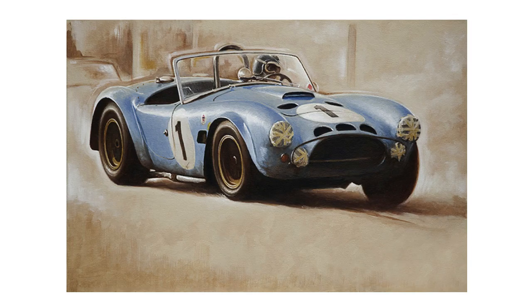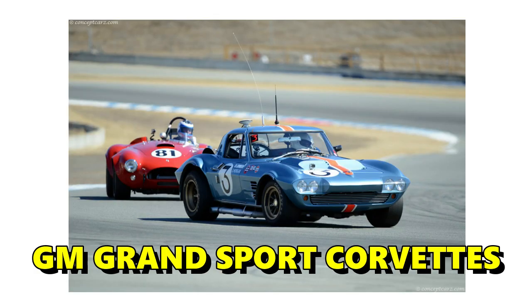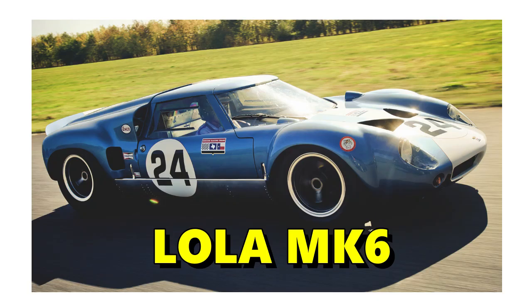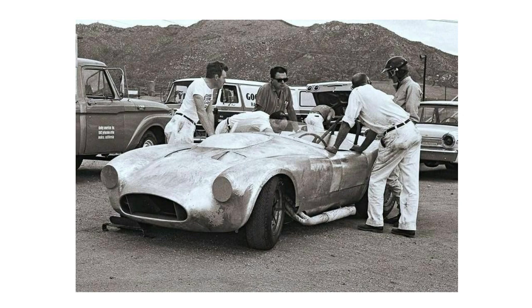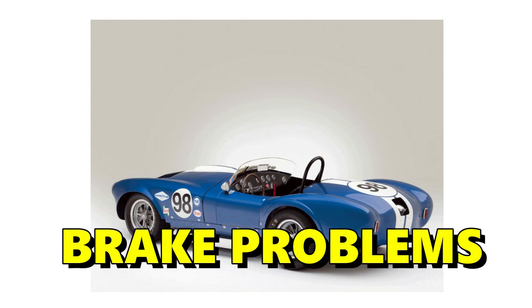CSX 2196 was revised for the showdown at Nassau, which allowed a more relaxed class division of racing. This allowed the GT Cobras to run with the prototype Ford GT, GM Grand Sport Corvettes, and the Lola Mark VI. It was for this event in 1964 that the flip-top Cobra was used. An aluminium 390 cubic inch or 6.4 liter engine was used. It was extremely fast. However, the car failed to finish due to brake problems.